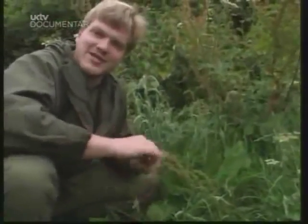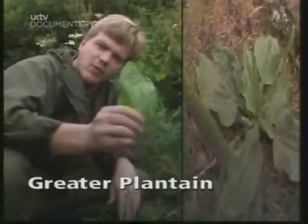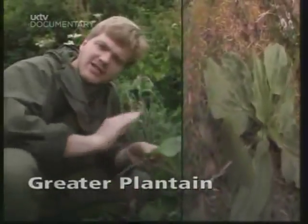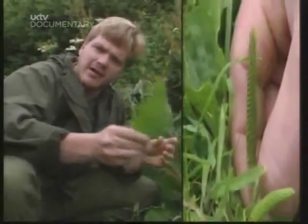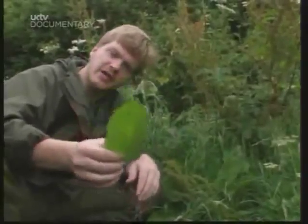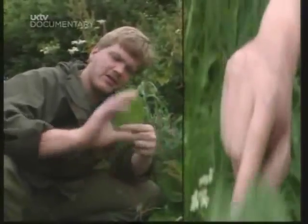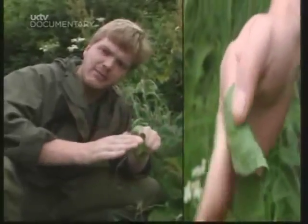This is a great one to start with. This is greater plantain. The Indians had a name for this. They called it white man's footprints because it likes to grow beside the hard-packed trails, just like the first settlers in America made. Well, we can use this for treating slow-healing wounds, and the way we use it is simply to wrap it around the wound and bind it on, and it acts like a medicinal poultice.